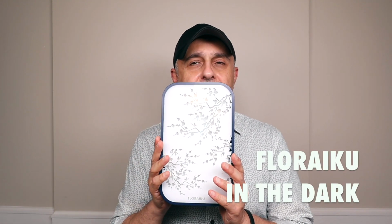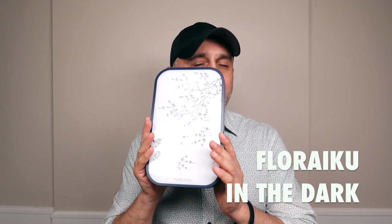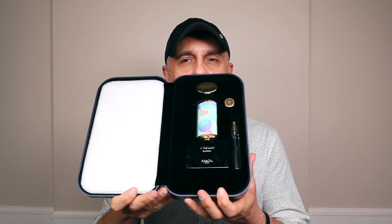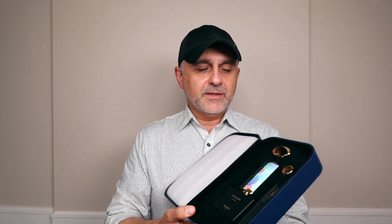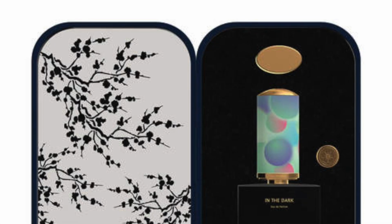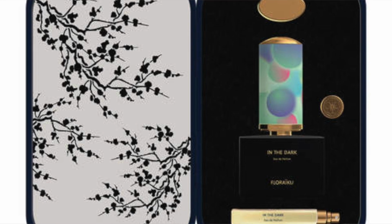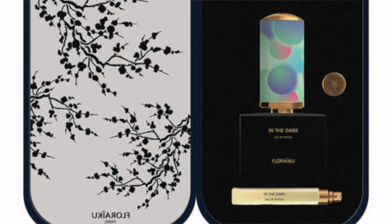Now we have In the Dark, similar packaging and presentation. Again, it's like the Bento Box theme, and then we have the fragrance like that, comes in the box. Similar idea, you've got the 50 ml and you also have the 10 ml, and you've got the 2 caps, and you can exchange them. You can take the 10 ml, carry it with you on travels, and leave the bottle behind, of course, or just keep the bottle if you're not traveling. But what's In the Dark all about?